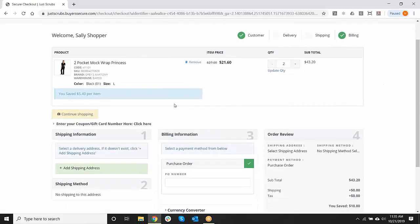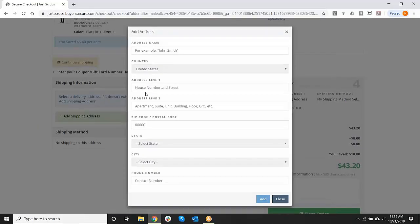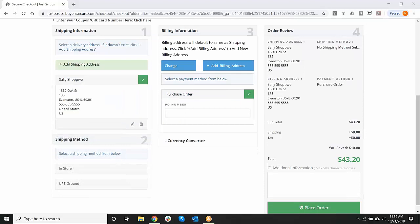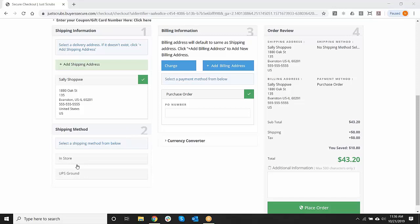So when I look at my order, I see full description on my order, what the product was, I see my savings, the quantity I've ordered. I can then change my address to any address I would like. The system will remember all addresses that I have set up. As you can see, here's my standard default address, and at any time I can change or add. Shipping can be based on UPS, USPS, FedEx. You can even do in-store pickup. For the main shippers, you can do ground, overnight, second day.